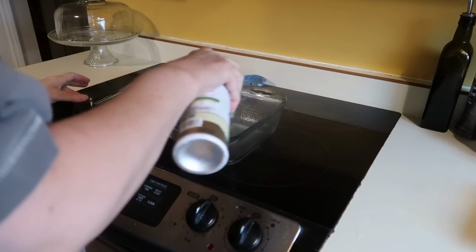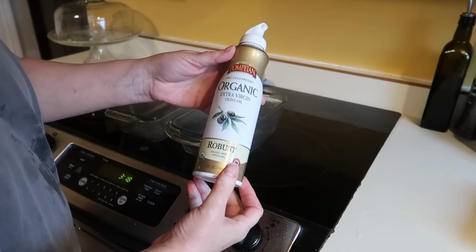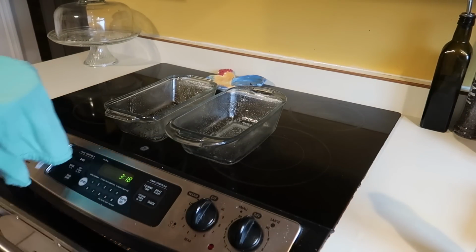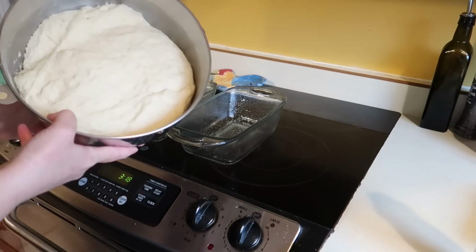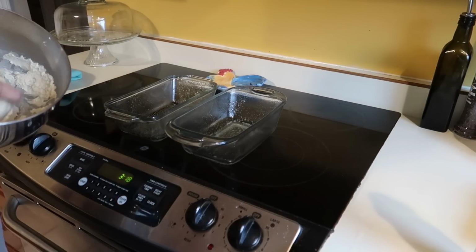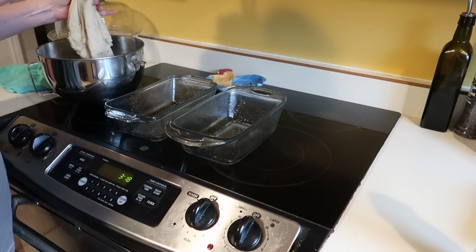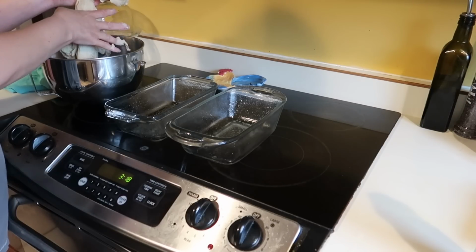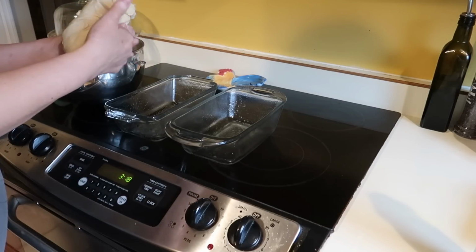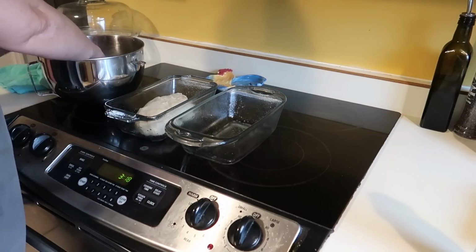Okay, so now the bread dough is done rising. I'm just gonna spray down my bread pans. I'm using just this olive oil spray. And then all I'm gonna do is just punch this down. I'm gonna divide it into 2 loaves. Just form them into a loaf shape.